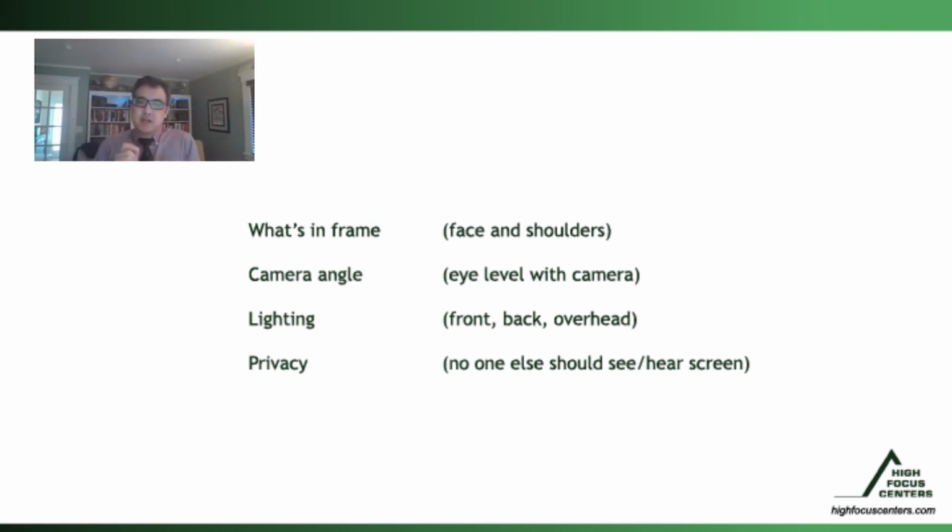And you want to be very conscientious of lighting. Make sure there's no light that shines right into the camera. You don't want to be overly backlit because then your facial features are going to be pretty dark. And it'll be washed out if there's too much light in the front. You probably have to play around with this a bit. It's important to also be cognizant of privacy, so no one else should be able to see or hear the screen. This ensures a more secure conversation with your therapist or provider.